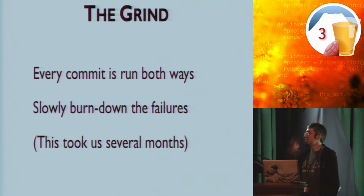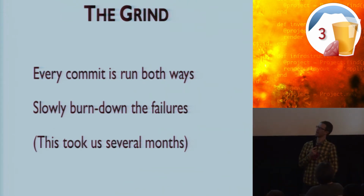Our important work, big plans for summer of 2011, were switched to Ruby 1.9. Yeah. So in that long period, there wasn't one person who was doing this full time even. There were periods where we were just gradually burning down the tests that were failing.